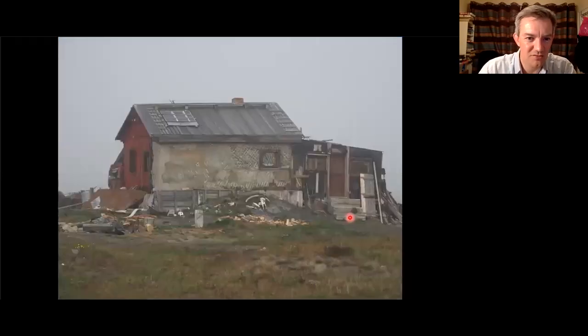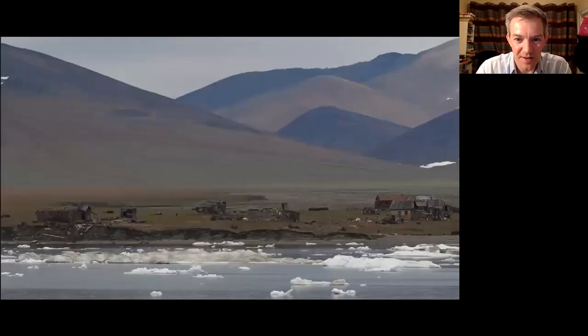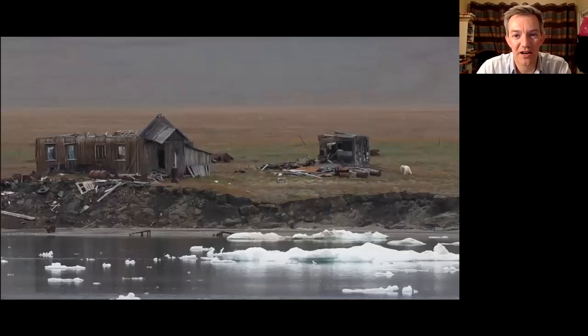This is one of the actual rangers' huts, it's lived in, but it doesn't look in quite the best of states. And if you look closely, you'll see that all the windows and all the doors have this armoring on them, huge nails stuck to the frame. And this is because almost daily through the latter part of the summer, you'll get visitors, these big white furry visitors that like to come and have a closer look at where you live.